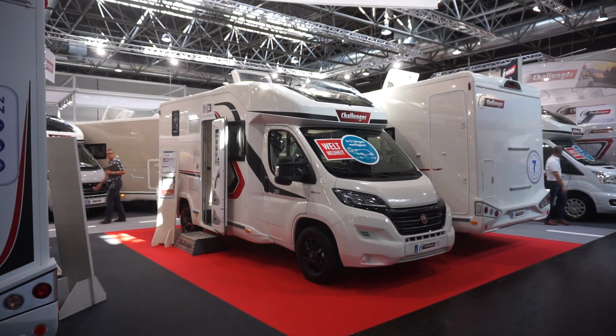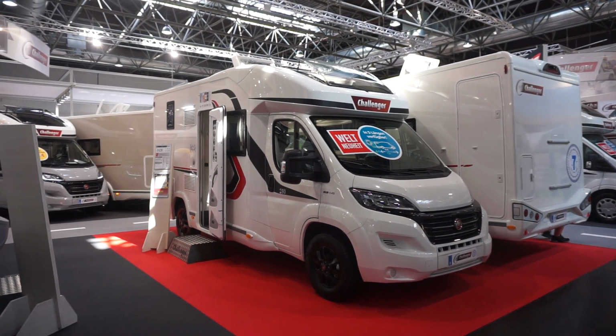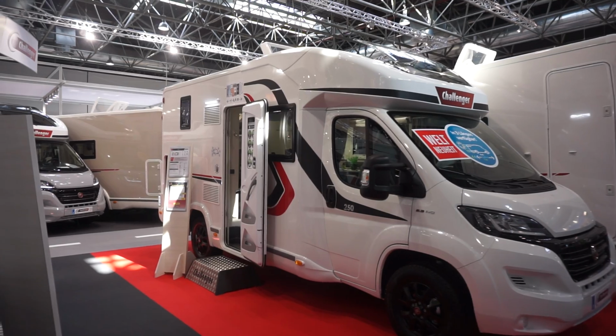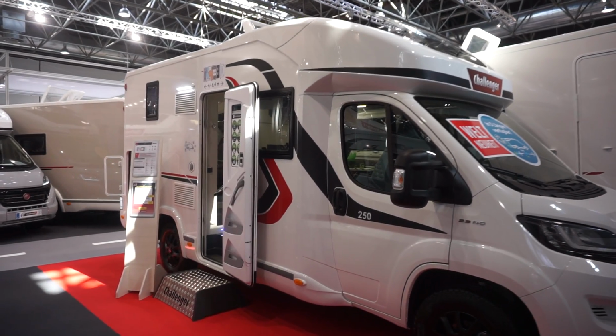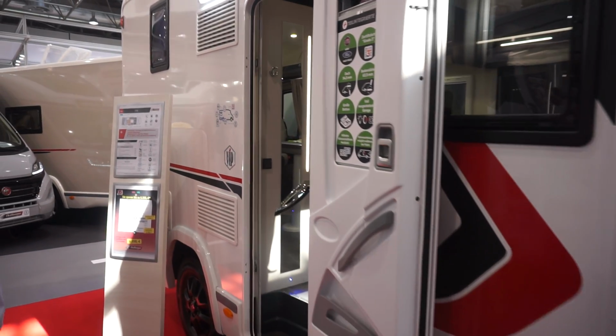Caravan Salon. This is a new van from Challenger for 2020, the 250. At least it's a new van as far as the layout is concerned. It's got a very unusual layout, and I'm going to walk inside the van and talk about it.